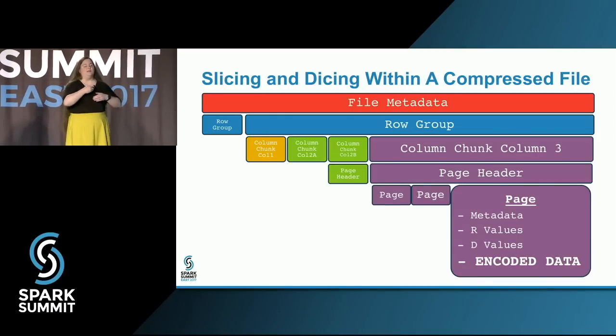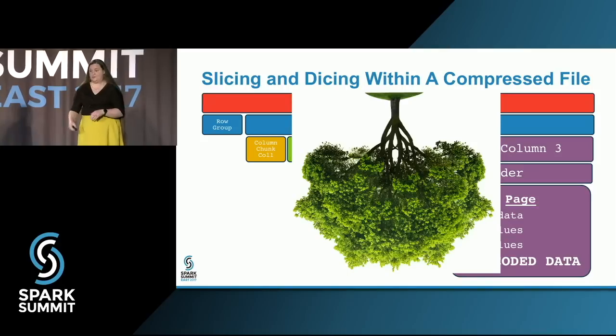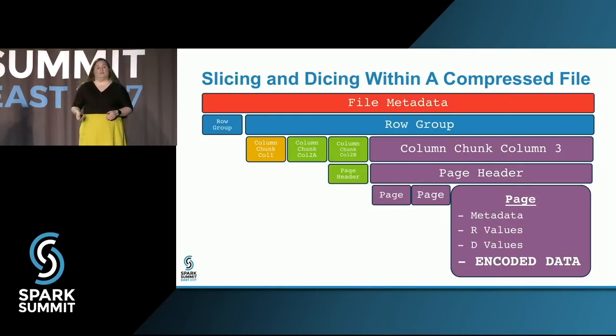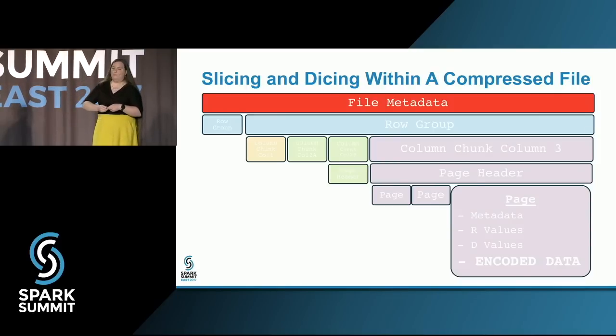Parquet has, within each compressed file, a tree of structures. This diagram is a tree, and we're going to start at the root node, which is the file metadata. This is where we store our schema, our Thrift headers, offsets, the number of rows, and some other stuff.